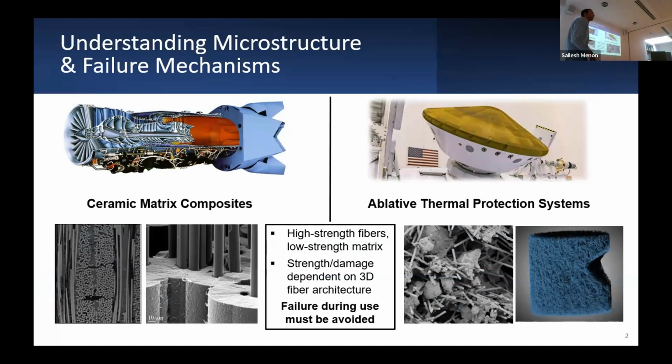Ellie used to work in our lab, so we heard from Ellie yesterday, looking at failure mechanisms in ceramic matrix composites. Knowing the fracture is incredibly important for both CMCs as well as ablative thermal protection systems, which is another facet that we do in the lab. We do everything from somewhat large scale, tens of centimeters, down to looking at CT and SEM images, looking at microstructure and fracture-driven microstructural failure.